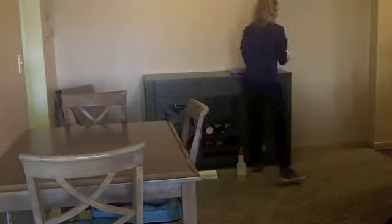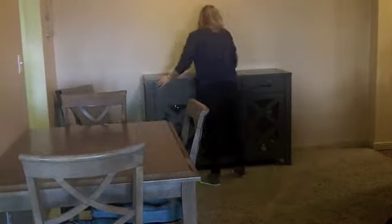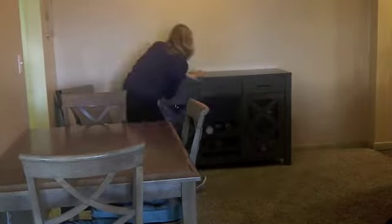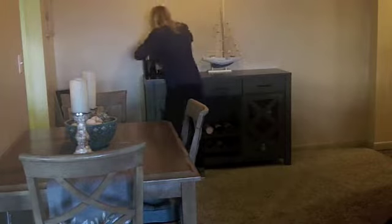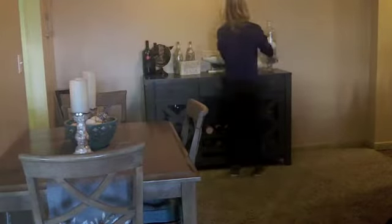We do have an entertainment area like a TV and stuff, but Alex was playing a video game, so I just kept the dusting over here and let him play his video game. And I had just rearranged some of my decor, so it was taking me a few minutes to get it back where I wanted it.